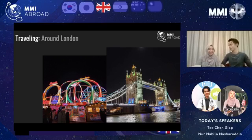So a few pictures to show what's happening. So this is London. Of course, London is famous for its tourist spots. You can see the Tower Bridge over there. And because I went during winter, there's that famous Winter Wonderland that you can see. But also, there's a lot more things that you can do in London. For example, museums and historical places, my favorite, palaces, and etc. So London itself is a very good city for you to travel around.